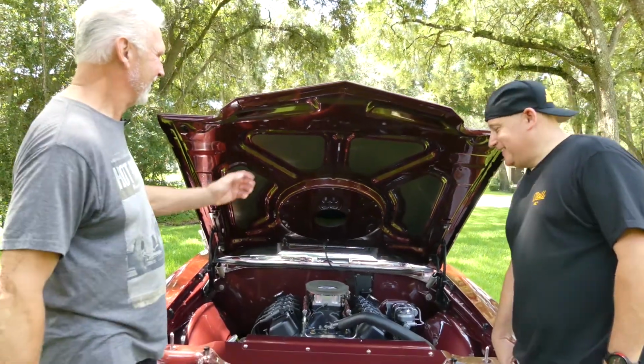All right. Well, let's go take a ride. Well, Rob, I appreciate you taking us for a ride. Oh, happy to have you along. Yeah. So it's not too noisy in here, actually. For the motor it has, it's pretty settled.